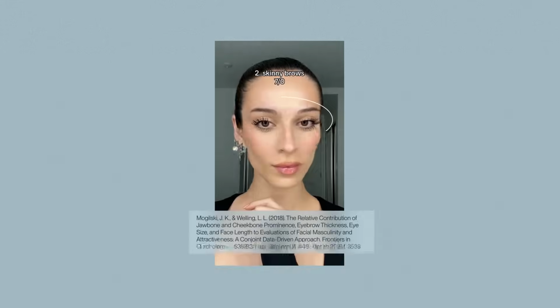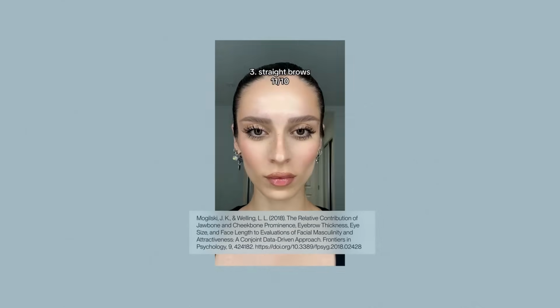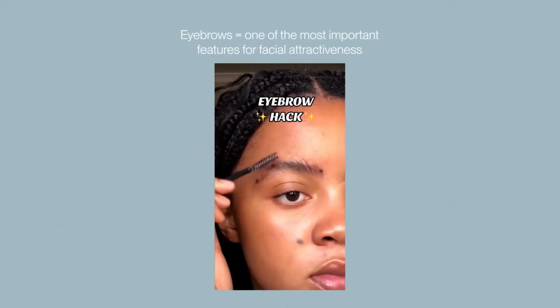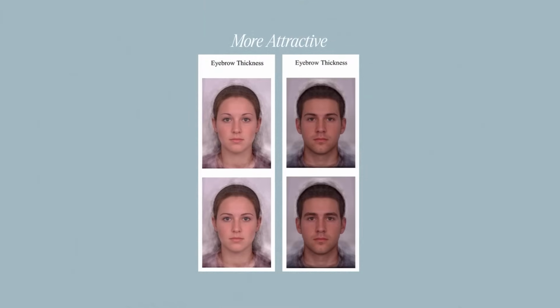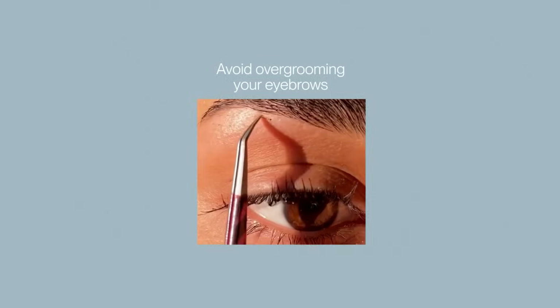Speaking of the eyebrows, the importance of this part of the eye region is consistently underestimated. Research from 2018 placed the eyebrows in the top 3 most important traits for both men and women's facial attractiveness. Thicker eyebrows were surprisingly judged as even more attractive on women's faces compared to men's. Based on these results, avoid over-grooming your brows to retain some of that thickness.